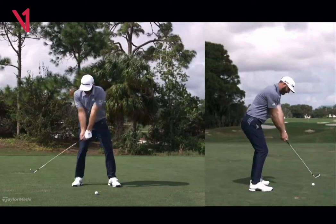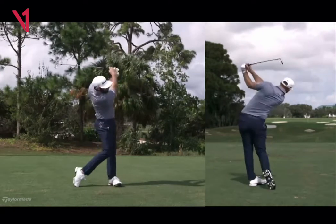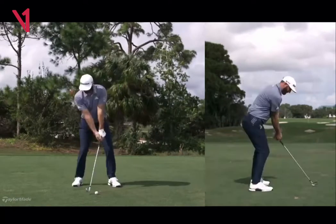So, playing in front of you here is Dustin Johnson. Now Dustin had a fantastic Ryder Cup, won all 5 points in a very dominant American victory. So let's talk through just a couple of things that he does really well.